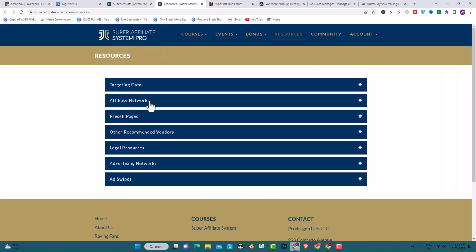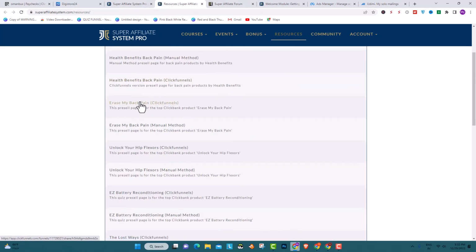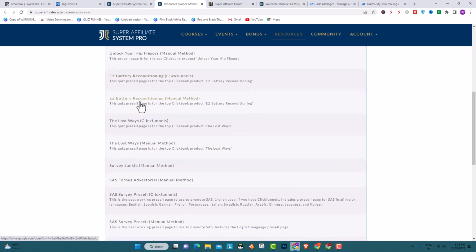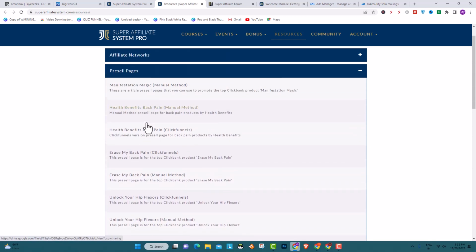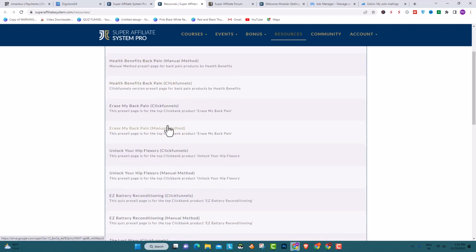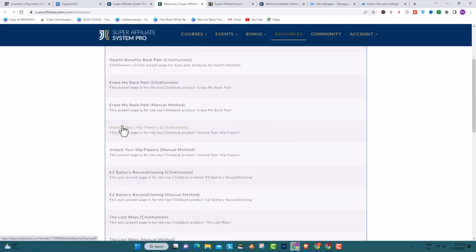Click on that and you can see a topic on the pre-sale page. You can see a bunch of pre-sale pages are done for you. Just click on any pre-sale page you like and import into your dashboard. You have a couple options here. You can use ClickFunnels or you can do it manually with PHP script to WordPress website. John will teach you how to do that in this module.